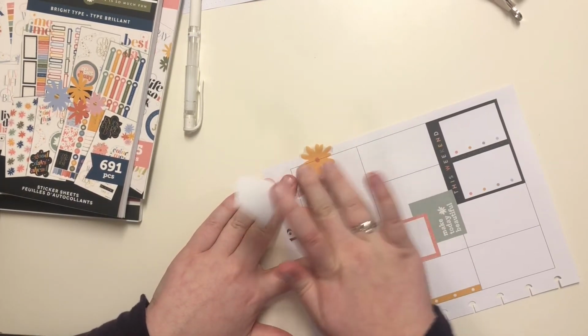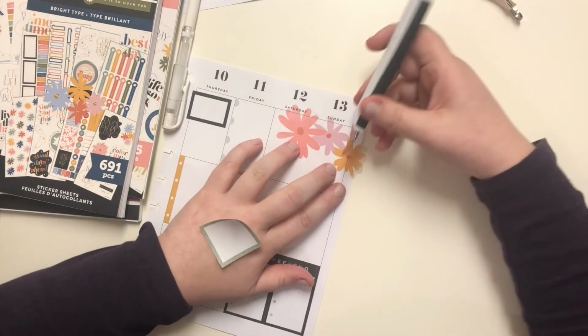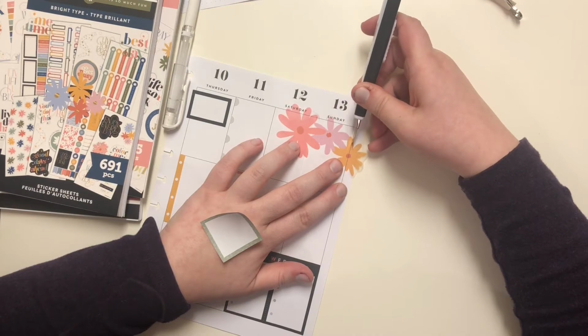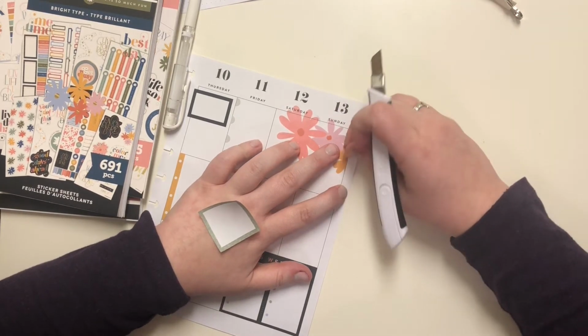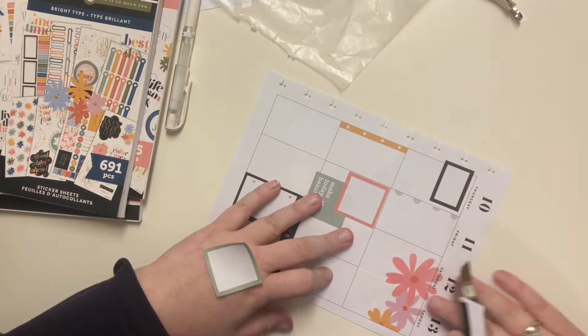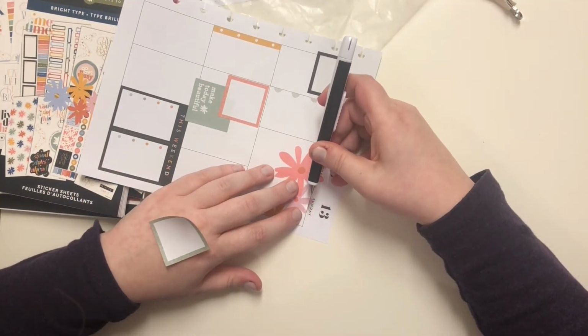Oopsies. And then what I'm gonna do is I'm actually going to trim this. I want it kind of confined to the box. I don't want it covering up part of the days or anything like that.